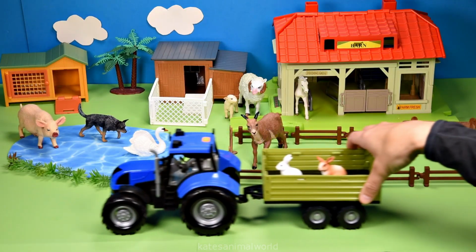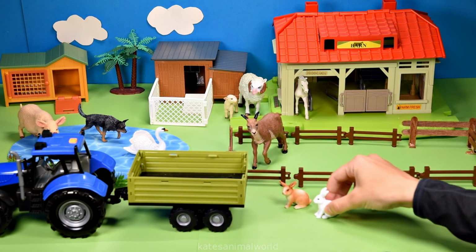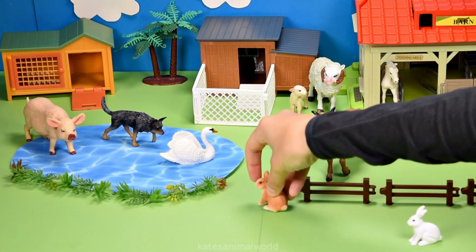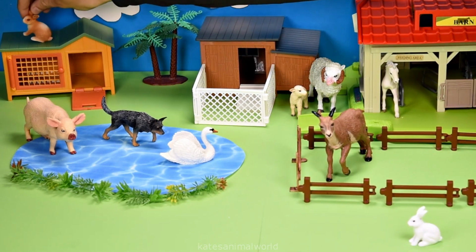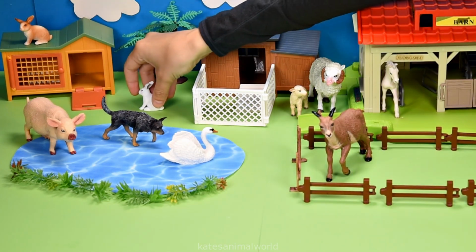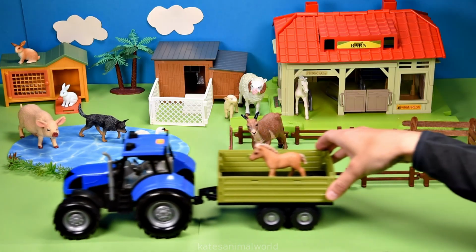The tractor's here. Oh, we've got 2 animals. It's a brown rabbit and a white rabbit. Okay, let's pop them back here at the rabbit hutch where they can make their home. Boing, boing, boing.